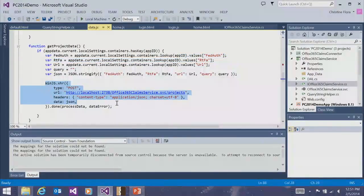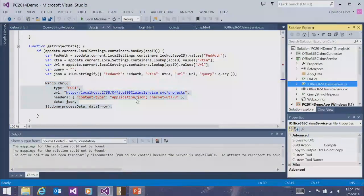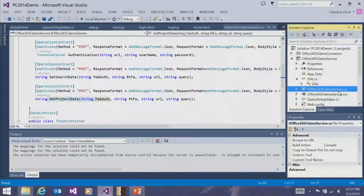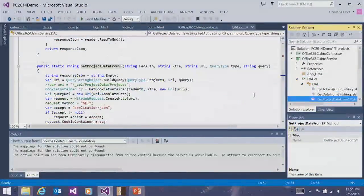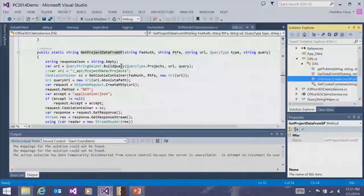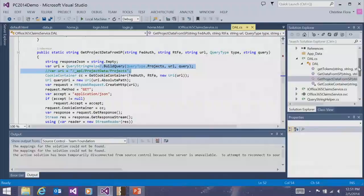Here's my async call to my web service called projects. And that's over here in my web service. So I'm calling this method called get project data. Let's take a look at that. First, it does a query. Let's take a look at this query.